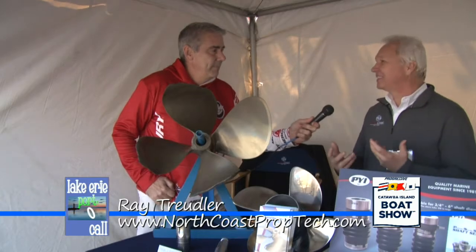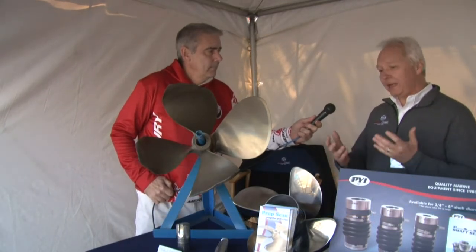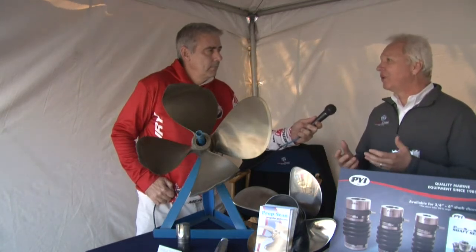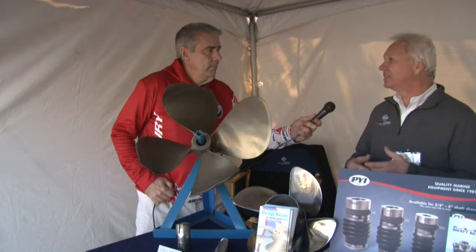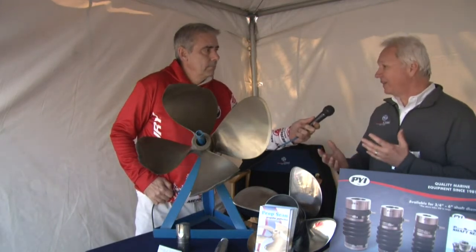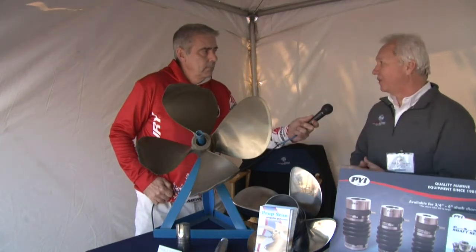What makes us unique is we use a system called Prop Scan. On inboard propellers, we'll take 6 scans off of each blade. What we're looking for is the pitch at each of those radii lines, as well as what we call face camber. In order for props to work properly, all the face camber, all the profiles of the blades need to be identical with each other.